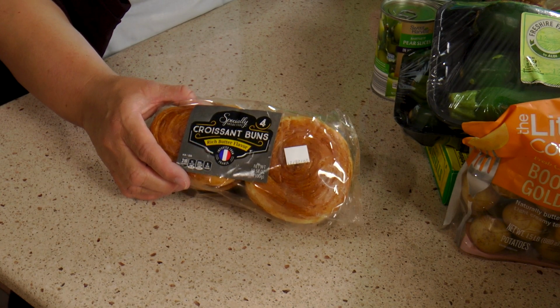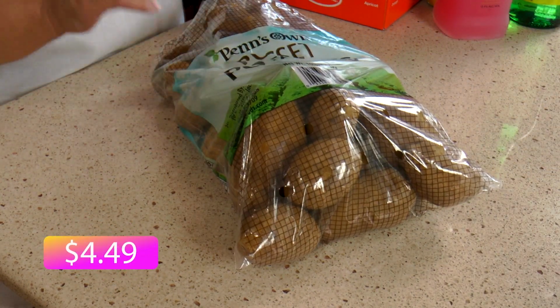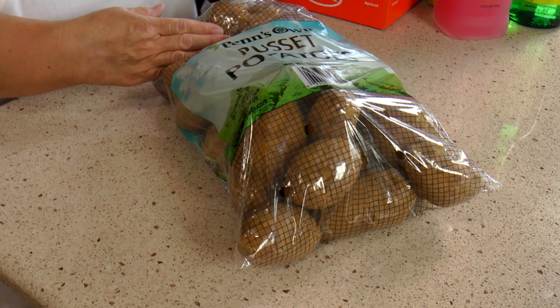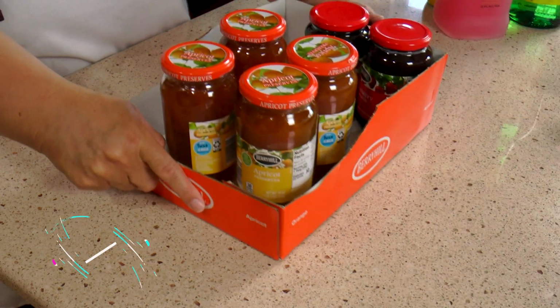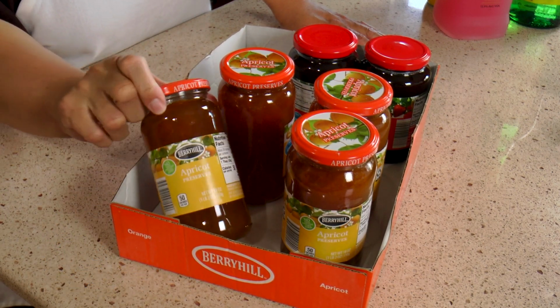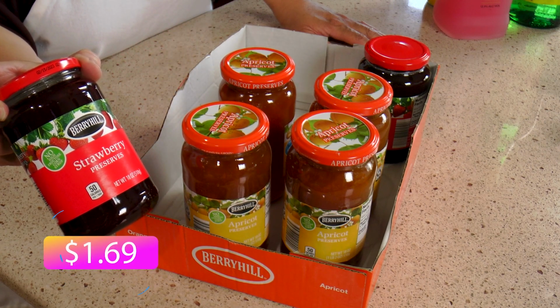Oh, sure. Okay, I got a 10-pound bag of russet potatoes. I'm gonna make some potato salad this week, and Aldi's didn't have what I needed for this. So we had to go to another store, so I'll show you what we got for that. I got a bunch of jam. We got 4 containers of apricot preserves and 2 of strawberry.